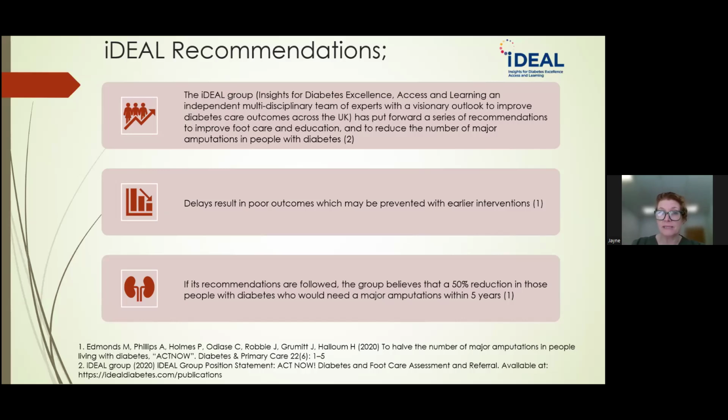number of major amputations. And the IDEAL group believe that delays result in poor outcomes, and this is further supported by some of the work that Professor Edmonds and Christian and I are doing with FD UK and the ZAP Amputations group. And that these poor outcomes can be prevented by earlier intervention. And the IDEAL group believe if its recommendations are followed, that there could be a 50% reduction in people with diabetes needing major amputations within 5 years.